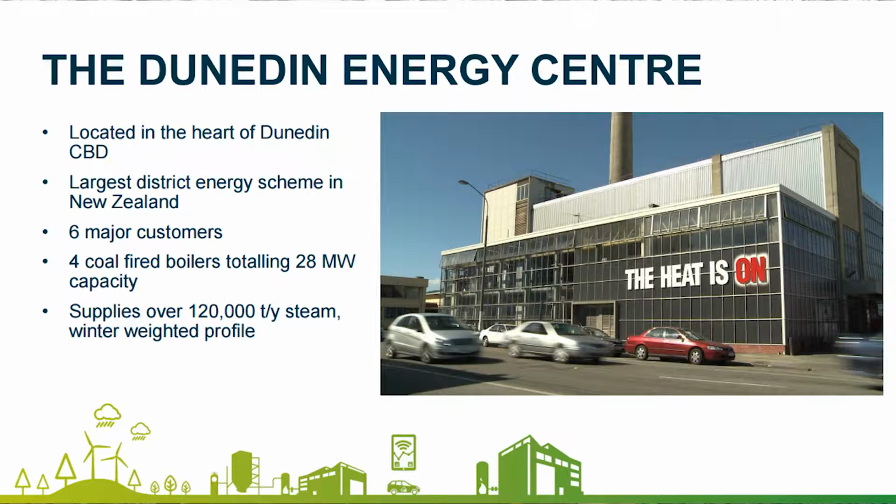I just want to start by, I guess, introducing the Dunedin Energy Centre. It's novel in a couple of ways. It's located right in the heart of Dunedin CBD, on the main street, across from the hospital and across from the supermarket. It's the largest district energy scheme in New Zealand. It has 6 major customers.